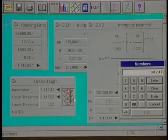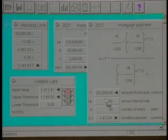Now, how can I use Go Figure to make those numbers match by changing some of the variables inside? Well, you could certainly change any, but you can also work the problem backwards, what we call specifying an answer. Okay. Let's say we want an answer here. We want to be conservative and pay no more than $1,000 a month for that house.